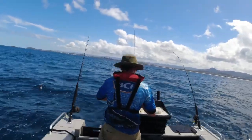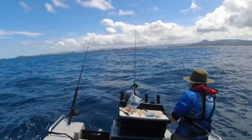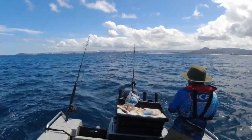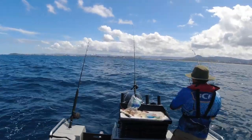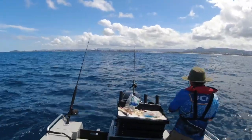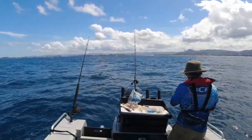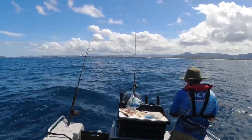Well, we're off again. If it hooks up. Yep. Another fish on. It's going to be another little one, probably another wrasse or something like that. It's not putting up a fight at all, so it's only going to be a small one. What have we got? It's another wrasse.